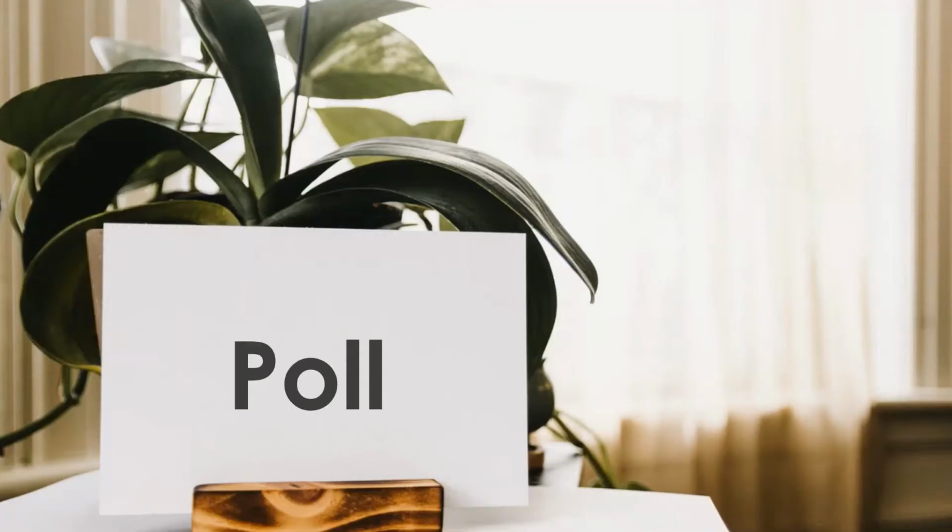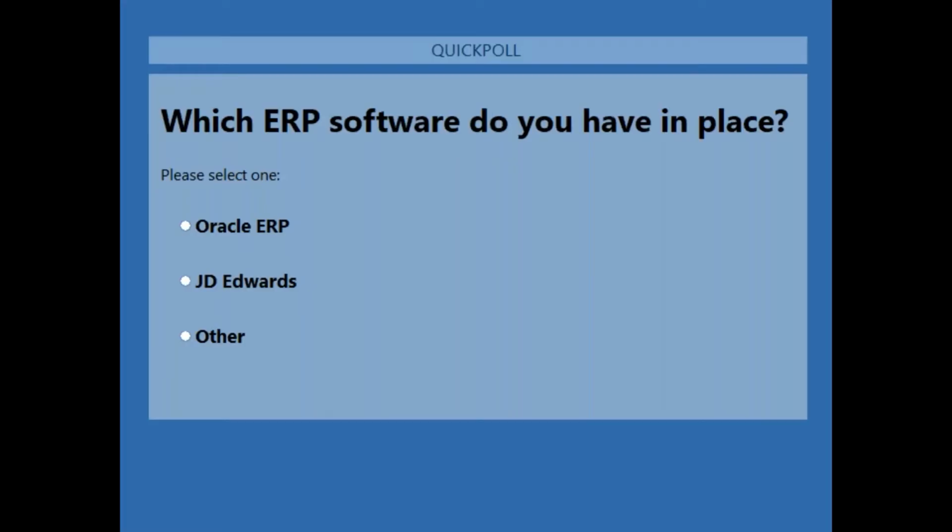And Julie, it's time for our second poll. So if you want to go ahead and launch that before we really get into the meat of what we're talking about here today. So which ERP software do you have in place? It's our next poll.